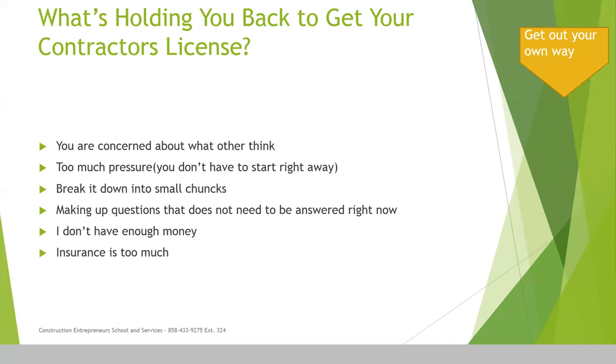And you may get some backlash. You may feel that they're not fully supportive. We're always concerned about what our family members, especially our close family members, think about what we're doing, what we're voicing, and the routes that we're taking. So are you concerned about what others think? Is it too much pressure? I would say break it down into small chunks. Start off with a little bit. You can't turn things around and make yourself into something that you're not overnight.